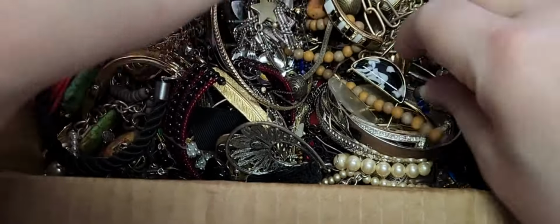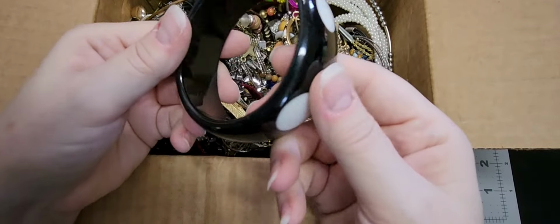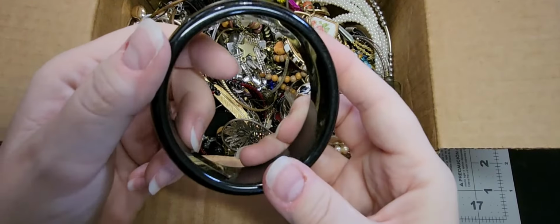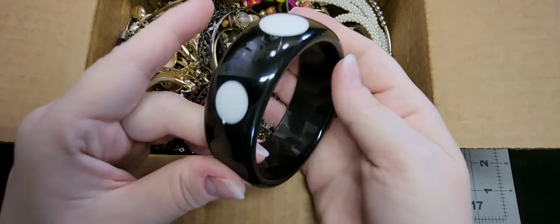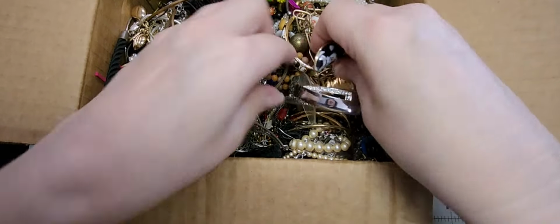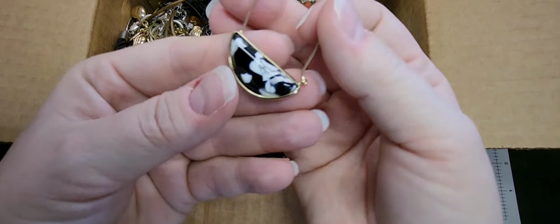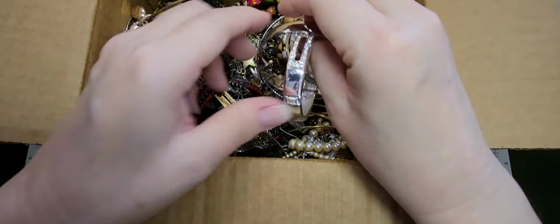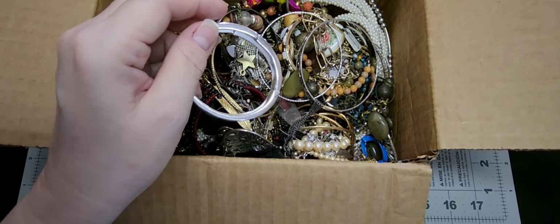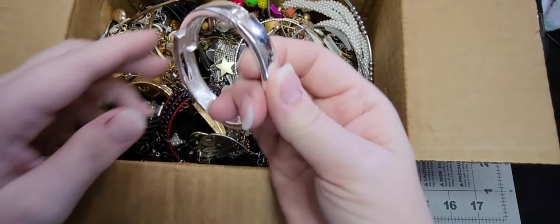Let's see. It's all jam-packed. Okay, so we've got a polka dot bracelet. Sounds like wood. So this may be wood, it's not marked. I know somebody who likes polka dots. Her name is the Curvy Reseller, aka Erica, so she may end up getting that. We have an earring, acrylic. We'll just set earrings aside. Actually, you know what? I need to get my boxes, and I got a little baggie for earrings. We'll just pop them in there.